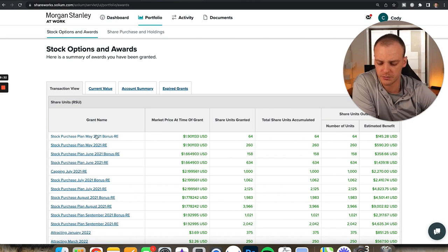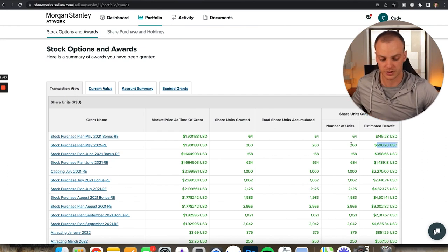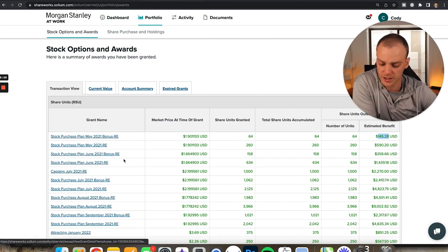Stock Purchase Plan May 2021 bonus, and this one is Stock Purchase Plan May 2021. So you can see here that I accumulated 260 shares at a market price of $1.90, and because I participated in that, Real gave me this 25% bonus of 64 shares. And it shows you the estimated benefit here. So I spent $590 to get those 260 shares, and I got $145 for free. In June, same exact thing, 634 and 158.